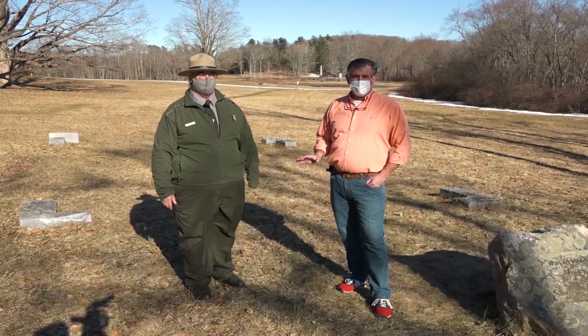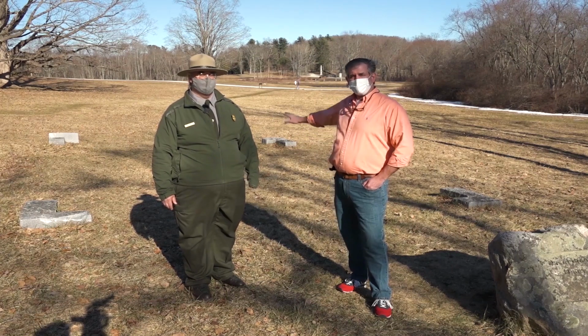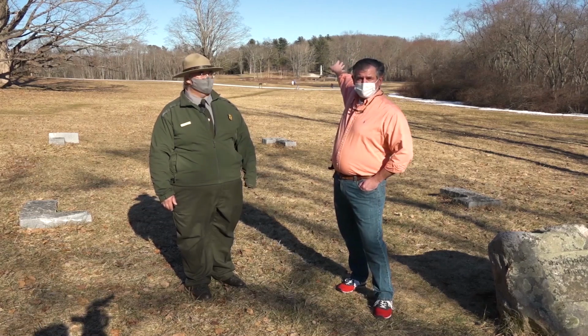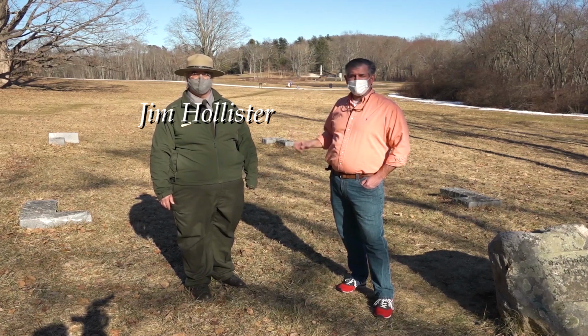So we're here at Minuteman National Historical Park, and we're at the site of Captain David Brown's house. You can see it right behind me here, these granite markers. The North Bridge is directly behind us. And who was Captain David Brown? Park Ranger Jim Hollister is going to tell us about him.